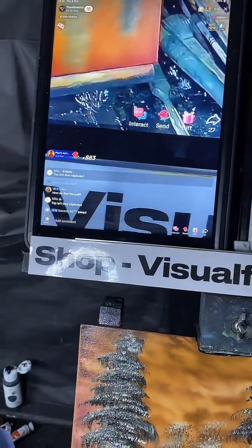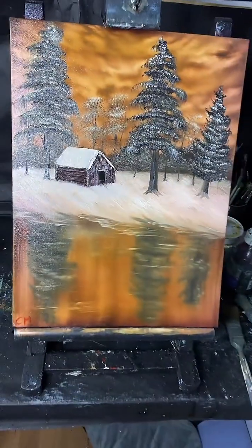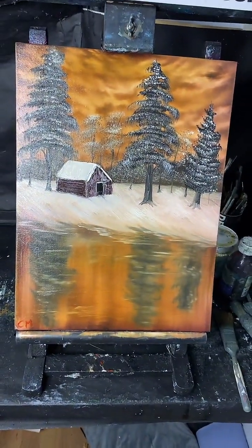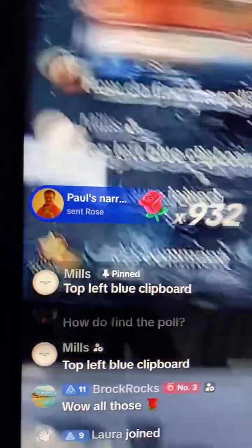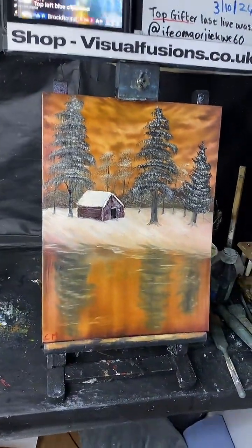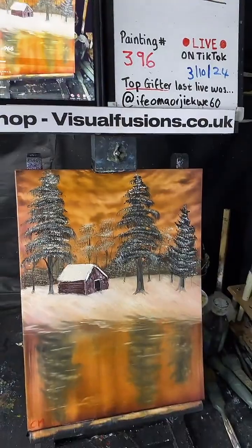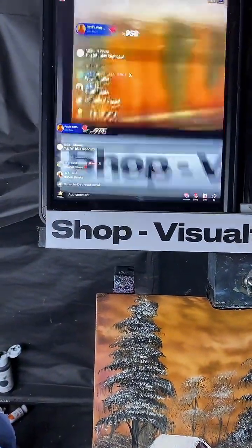Tracy, thank you for all them roses. Paul's still going. Thank you so much. It could be anywhere around the screen. Top left, blue clipboard, says Mills. Paul is still going with the roses. Look at this. Thank you. Thank you, Paul. I think Paul might reach 1,000. Wow, all them roses. Thank you so much.